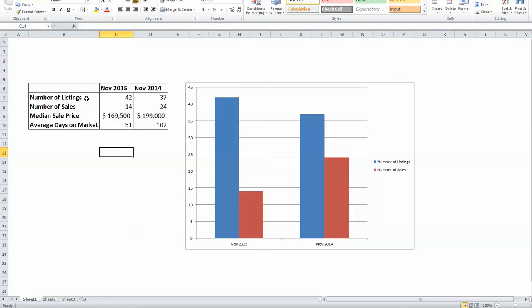This is November 2015 as compared to November 2014. So this year there have been 42 listings come on the market in November, 37 last year. There were 14 sales this year, 24 last year. The median sale price was $169.5 thousand this year, $199 thousand last year, and the average days on the market was 51 this year, 102 last year. I think we can just throw out the median sale price right away. When you are dealing with 24 and 14 sales, it's too easy for outliers to skew the numbers. 169.5 is nowhere near our average sale price, so it's not really useful information.